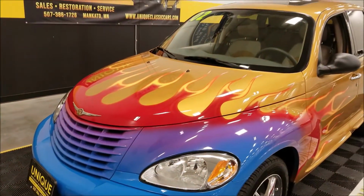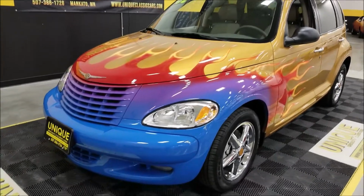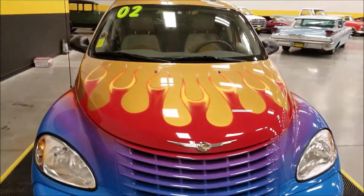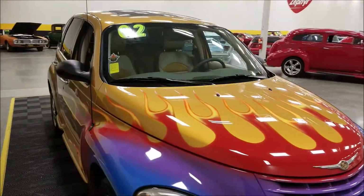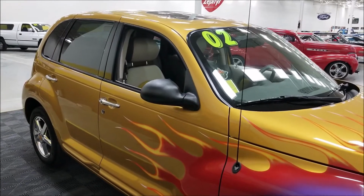Professional job. Now the thing about this one is this may be one of the lowest mile PT Cruisers on the planet, coming in at 2,290 miles on the odometer right now. And yes, it is a one owner. They bought it brand new. They got their name on the waiting list to get this vehicle.